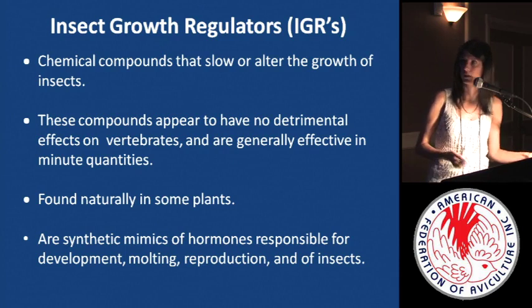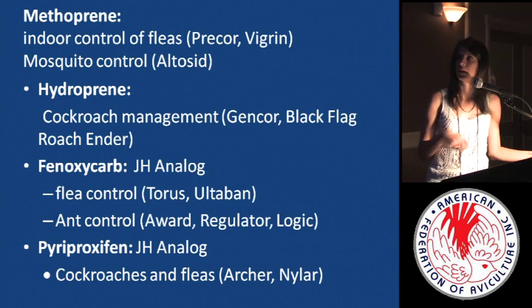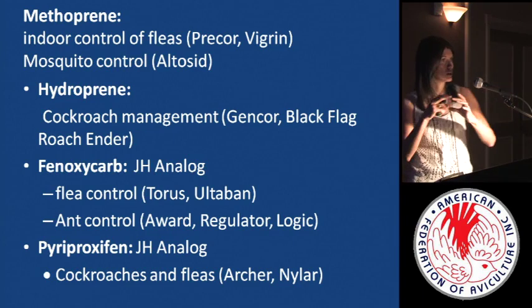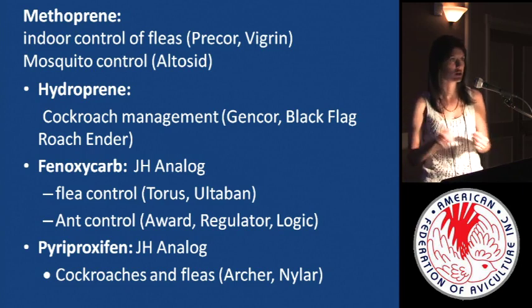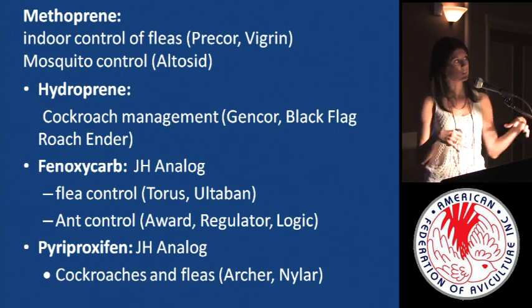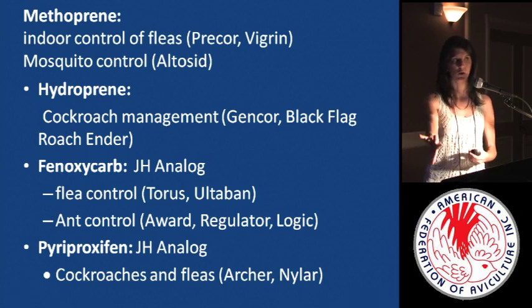So these are what we call juvenile hormone mimics, and a lot of these are really good for fleas, cockroaches, ants. Most of these things are going to be in with your baits, like those little bait stations. And bait stations are great because you can put them outside of your cages. If you have massive problems with ants or cockroaches inside of your aviaries, what I do is I take the little bait stations and I put them in the corner.